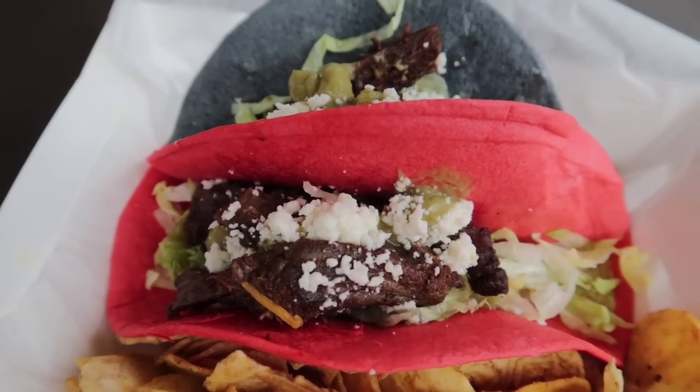So what you can get here: chicken tacos for $10, steak tacos for $10, loaded nachos for $10, and a poke bowl for $13. That's all they serve, and drinks. And mixed reviews. She liked the chicken last time, not crazy about the steak this time.